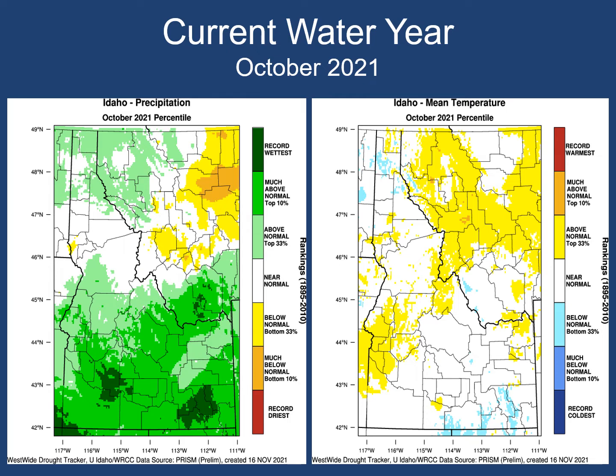So moving on to the current water year, things started out pretty good. We have our precipitation map on the left. You can see a lot of green there. So that indicates normal to above normal precipitation, especially across south central, southern Idaho. We had much above normal or even some record wet conditions across the south in October. As far as temperatures go, the map on the right shows in general, things were about normal for temperatures during the first month of the new water year.